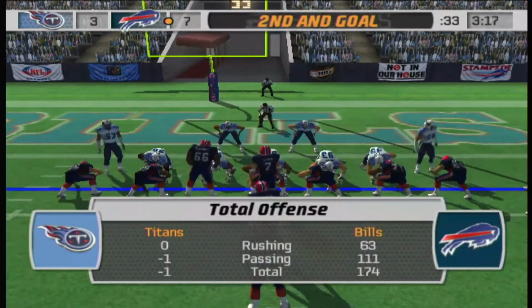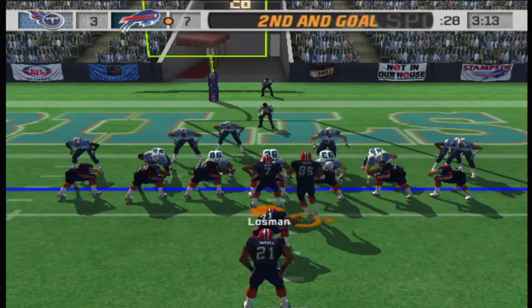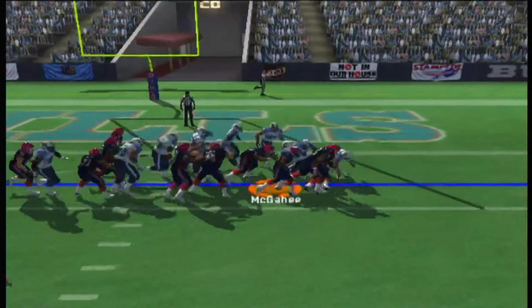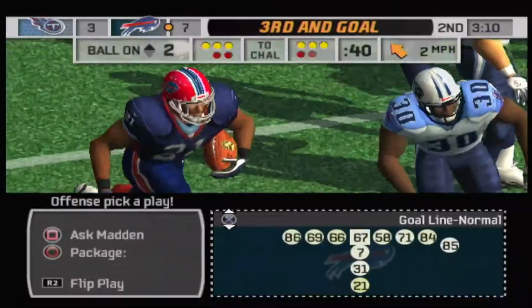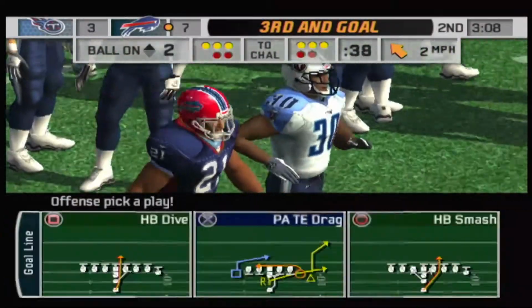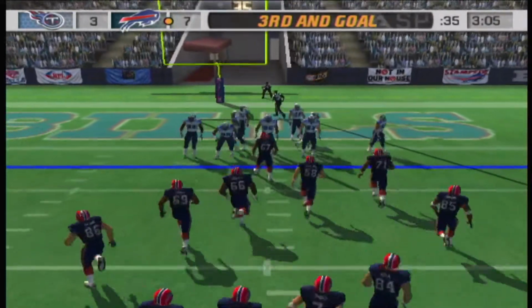Let's go. Come on. Set. Everett, the motion man. Hand it off. Gardner is there for the tackle at the 2-yard line. Keeping it on the ground, they chose to run the same exact play, not even a shift in their formation.